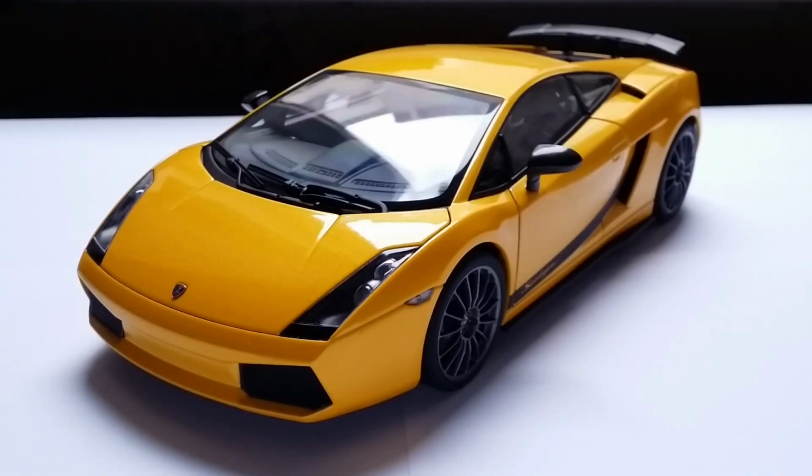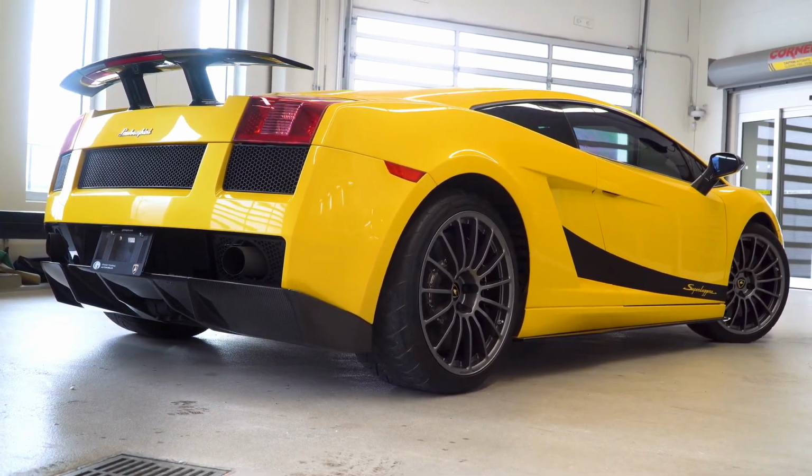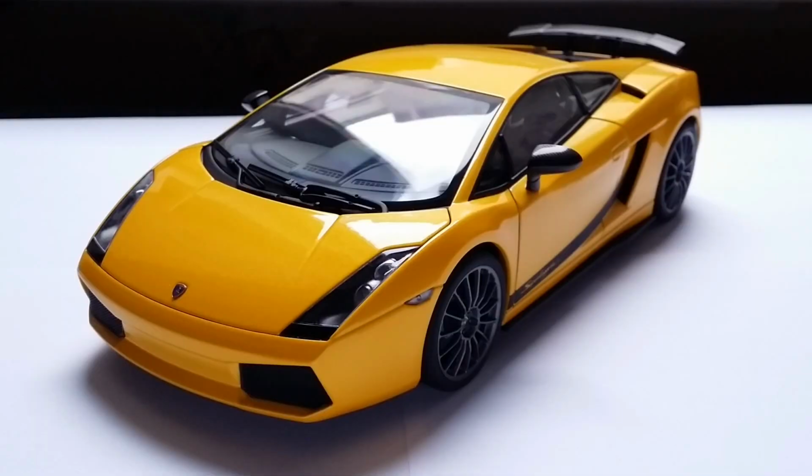The Lamborghini Gallardo isn't just any car. It's actually the most popular Lamborghini ever made in terms of sheer number of units sold. If you count all Gallardo variants, over 14,000 of them were made for 10 years, from 2003 to 2013.